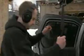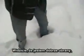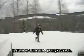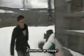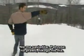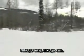We had to go into 4 low just to get up here. You can see I'm dressed right. I'm in jeans and sneakers. My feet are cold. There's no neighbors. Like, look to the right. There's nobody there. Nobody here, nobody there.